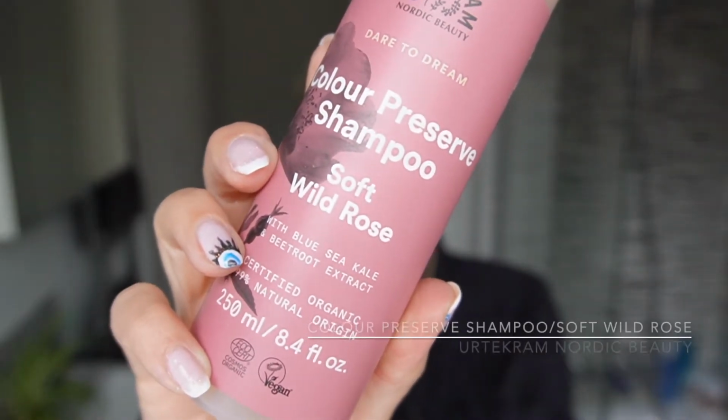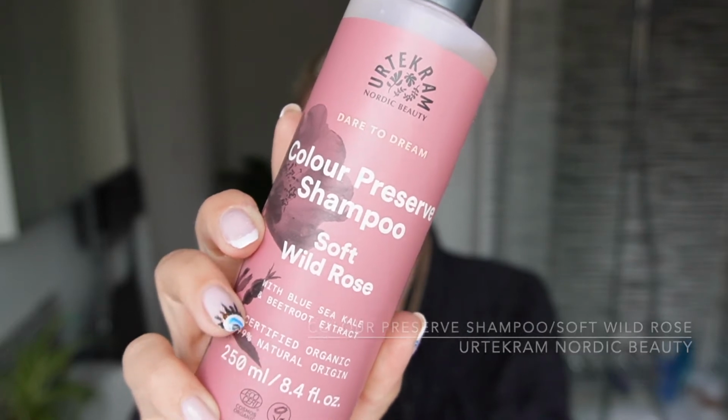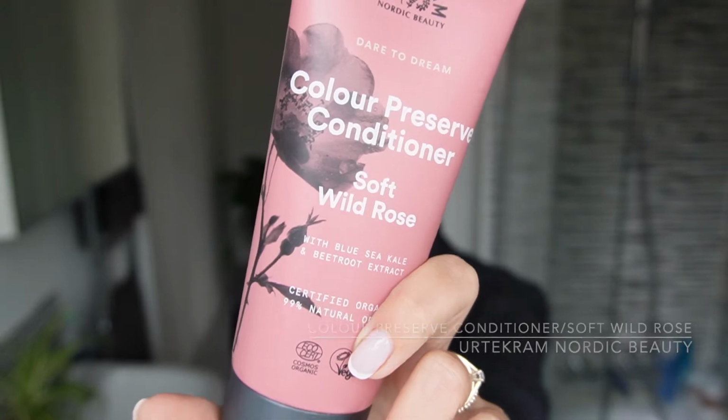So I'm gonna quickly show you the new shampoo and conditioner that I've been really loving. I bought the brand called Urtekram Nordic Beauty, if I'm pronouncing it correctly. The ones I use are the Color Preserve Shampoo, Soft Wild Rose, and the conditioner the same. What I love is that it has blue sea kale and beetroot extract.